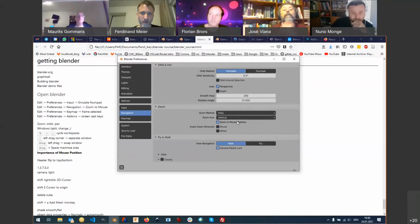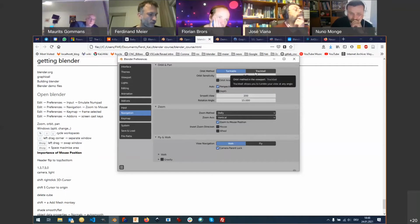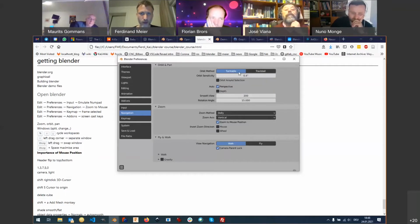So I keep this. You could also change the way that things turn and move in Blender. In general, there are 2 big philosophies in how to rotate 3D models, which is trackball or turntable. I like turntable, and I would recommend you to keep the same. This is what most software uses.